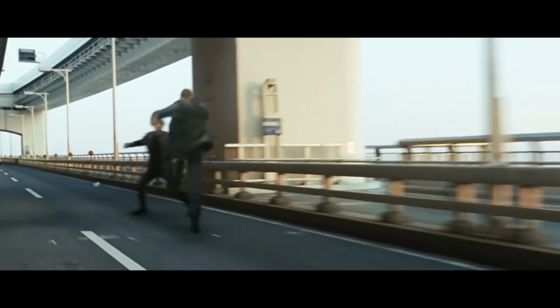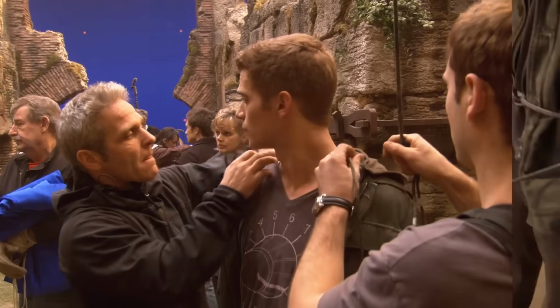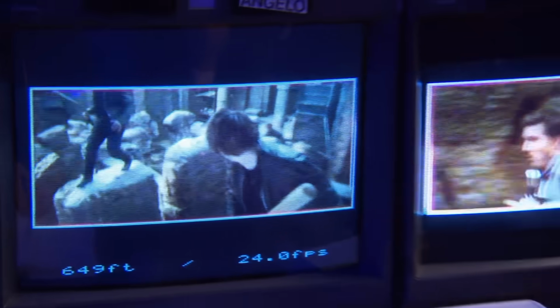And to pull off some of these crazier sequences, they had to go with body doubles. We're using 5 Griffins and maybe 3 Davids. They're all doing the same thing in different places around the set. You'd never know they weren't all the same person.